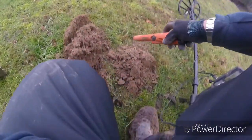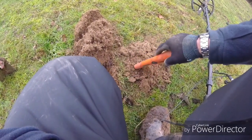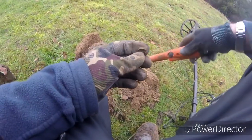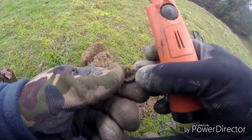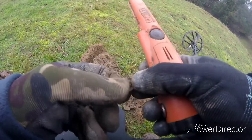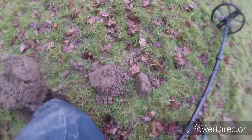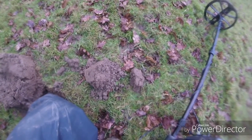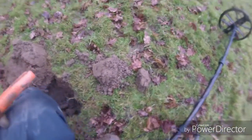One here. Let's have a look. Are we going to get lucky? Oh, I see something. Okay. And those old horrible buttons. Yep. It's a button. A 16 here. I'm going to make this my last dig, because I'm knackered now.